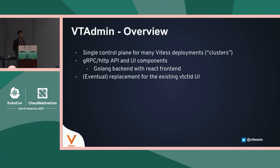So in words, it's a single control plane for multiple Vitess deployments, which we use the very overloaded but useful term of cluster. It provides both gRPC and HTTP API endpoints for you to program against. If you want to build any automation on top of VTAdmin API, you can do that. There's also a UI for human-friendly use of the tool. The backend is written in Go along with the rest of the Vitess project, and we're using React on the front end. The goal is to eventually replace the existing VTCTLD UI, which is for a single cluster. VTAdmin works just as well if you only have one cluster, but you get more power out of it from having a many-to-one relationship.